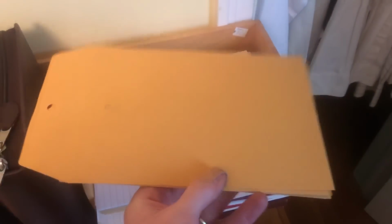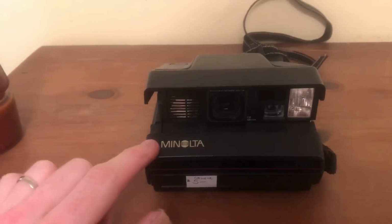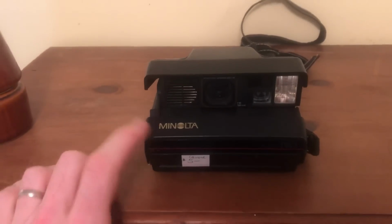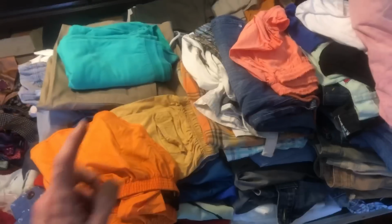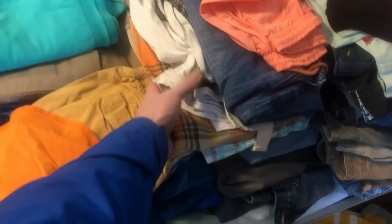Always pick up envelopes like this when you can find them. Do not pass up on these Polaroids. Very good pickups if you can get them. $5. So there's a lot of men's clothes in here. The problem is it's almost all nondescript and not name brand.